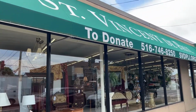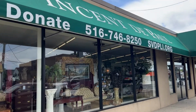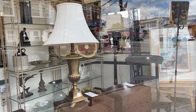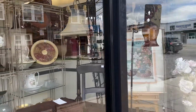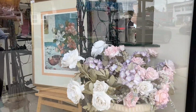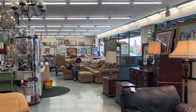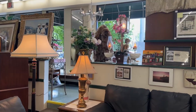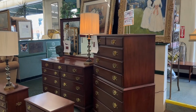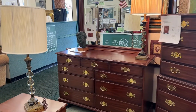I just love the window displays at this store. You can tell the people that work here really take so much time and effort to make it actually feel like you're walking into a high-end antique store. The main level is laid out with a lot of furniture and furnishings to make it seem like they're living room vignettes. But the one thing I want to show you right here is the bust of President Kennedy.